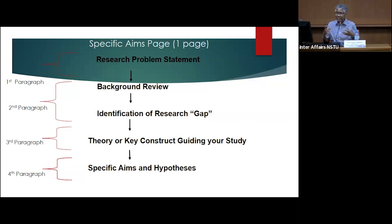I next synthesize the literature in how I am interested in approaching this problem, in terms of whether I'm interested in prevention, early detection, treatment, or addressing issues of treatment outcomes and quality of life. So that succinct review is not describing everything that you know about the literature as it relates to cardiovascular disease, but where you will be focusing your program of research.